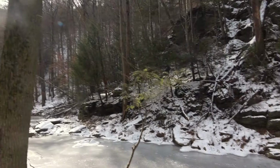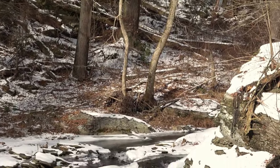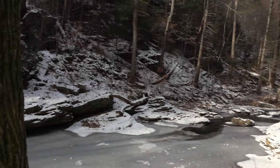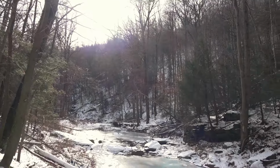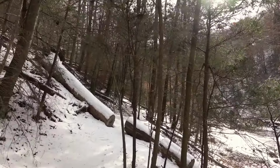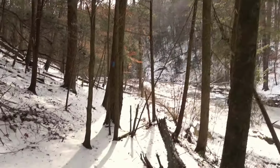Yeah, just a beautiful spot. A little mini waterfall up there. Where is it? Yeah, this is beautiful. Got the sun shining down through there. Wow. I should probably take a picture of that. Still following this fox.